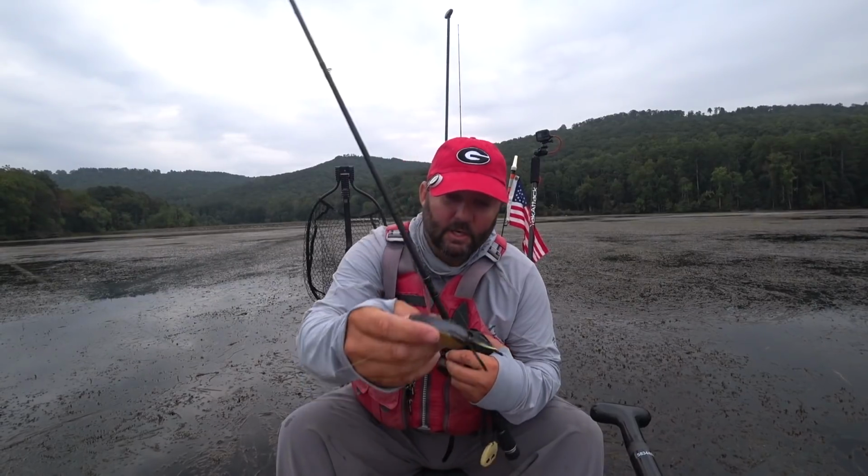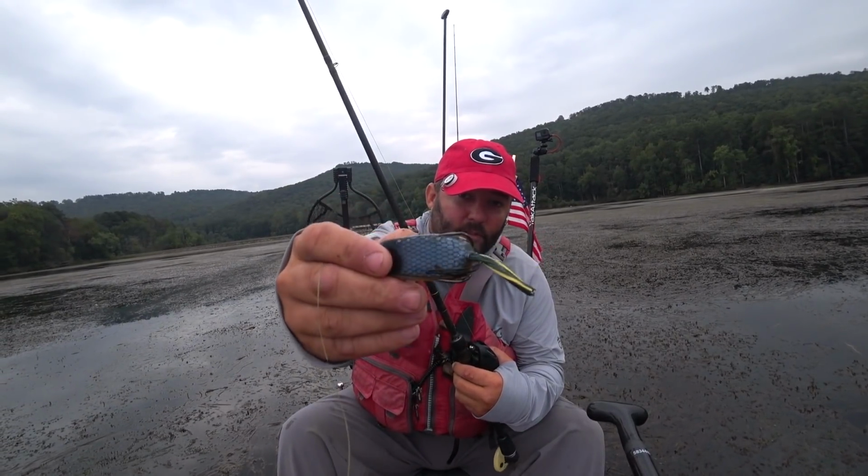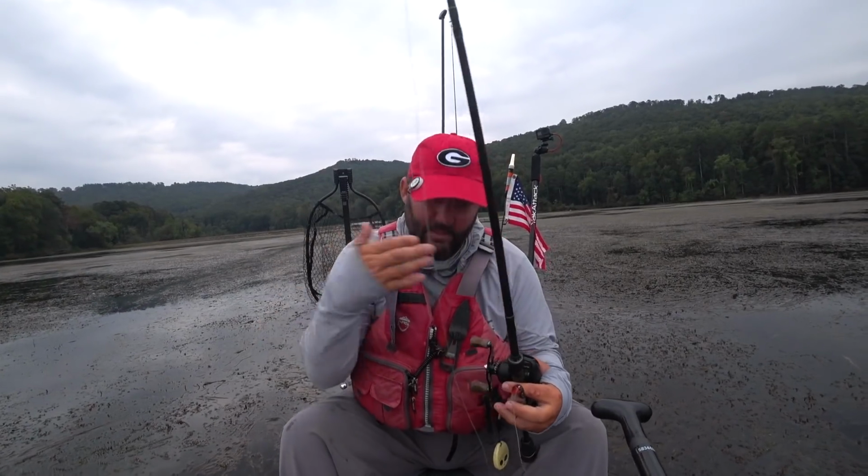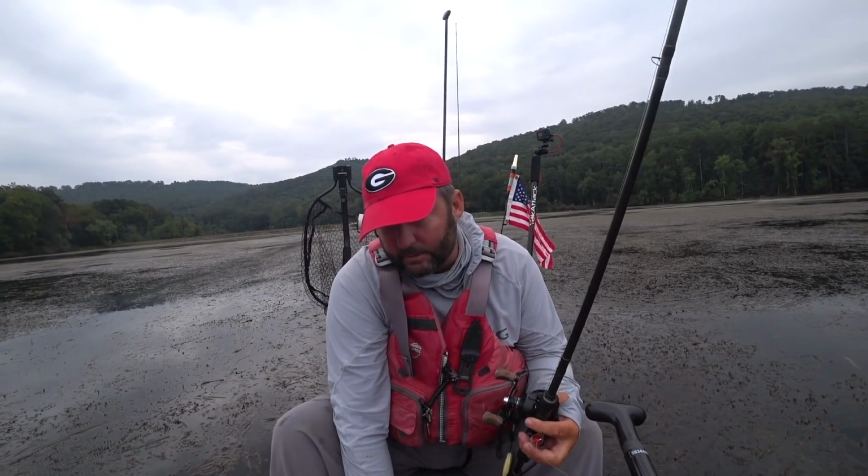So these bass aren't under the pads yet or under the mats, they're on the outside edge. So I'm working the outside edge, and I've got several different baits tied onto several different frog rods, but I just caught that one on this little popping glide. I don't know what they call it, but it glides and it pops, and I caught it right on the edge of the grass.